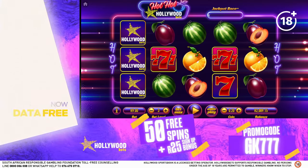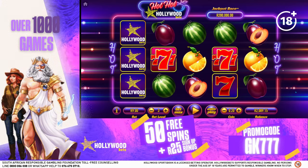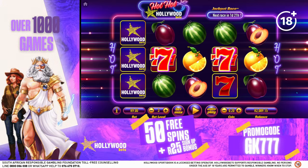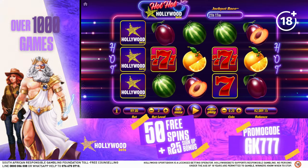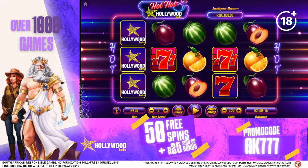I know I could play more, but I'm going to take this money and run because I do not want to donate it back. Guys, when we gamble, we have to be responsible and we have to know when to quit. But ultimately, we must have fun gambling. If you're not having fun gambling, we shouldn't be gambling, guys.